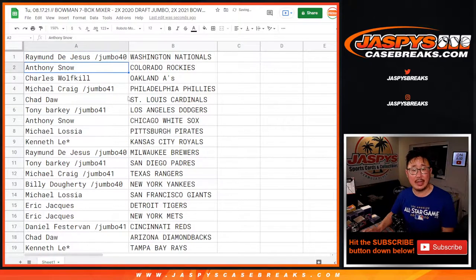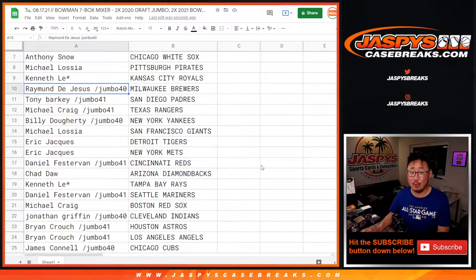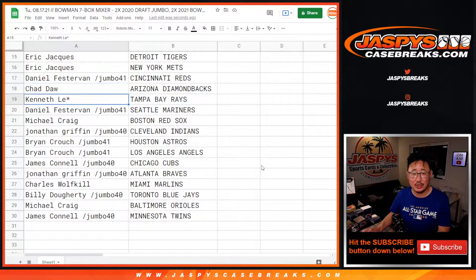Raymond with the Nationals. Anthony with the Rockies. Charles with the A's. Michael with the Phillies. Chad with the Cardinals. Tony, you got my Dodgers. Anthony with the White Sox. Michael with the Pirates. Kenneth with the Royals. Raymond with the Brew Crew. Tony with the Padres. Michael with the Rangers. Billy with the Giants. Billy with the Yankees. Michael with the Giants. Eric with the Tigers and Mets. Daniel with the Reds. Chad with the Diamondbacks.